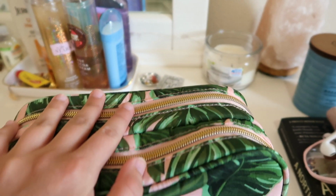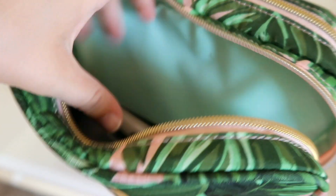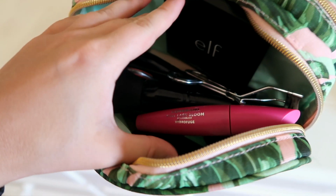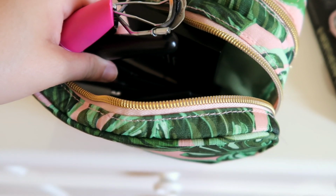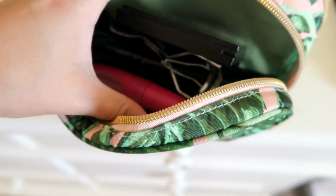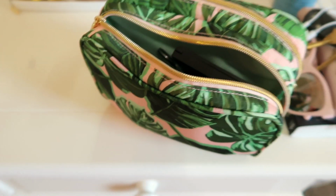It has 2 separate compartments. I split it up. So in this one I have stuff that I don't use as often, and here I have stuff that I use every single day basically, and then all my brushes and stuff. It's really nice when I go on trips because I already have everything packed and ready to go makeup wise, and everything's easily divided out already because I keep it in those 2 separate compartments.